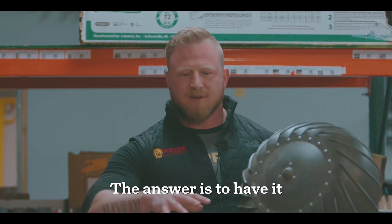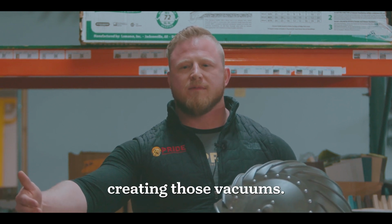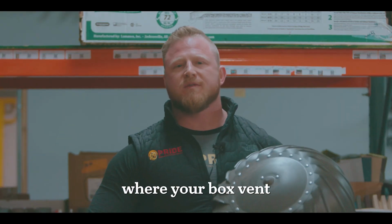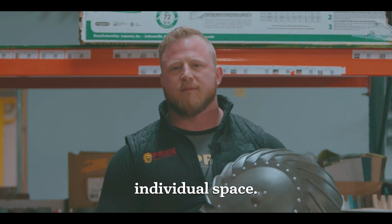The answer is to have it actually assessed, properly installed in proportion so they're not too close to each other creating those vacuums. Or we can install my favorite, a whirlybird, where your box vent used to be and effectively draft more air or pull more air out of that individual space.